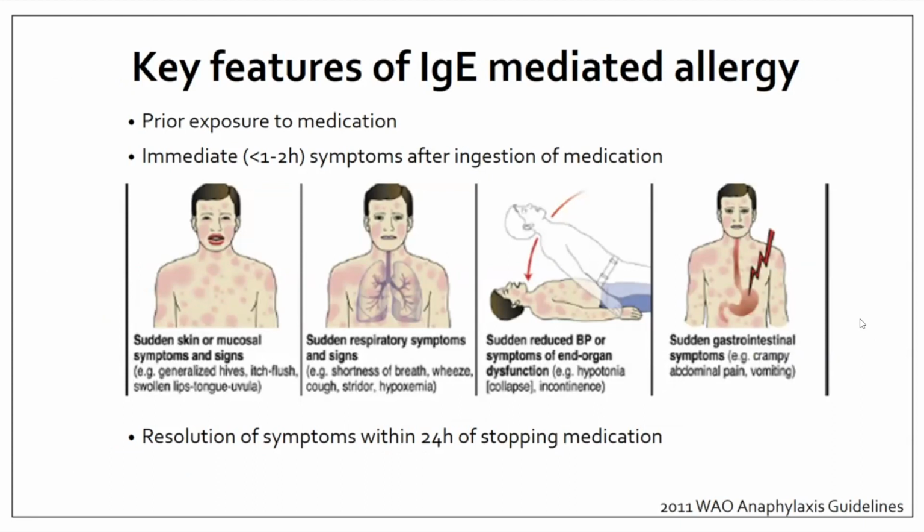They really do require prior exposure to the medication in order to trigger this immune response. So if it's the first course ever of amoxicillin or another beta-lactam antibiotic, it's extremely unlikely that you're allergic, no matter what symptoms come up. Symptoms present immediately, within 2 hours after ingestion of the medication, but very typically within an hour or even less. The picture here describes the symptoms you could get: urticaria, angioedema, cough, wheeze, shortness of breath, hypotension, or GI symptoms. You can have these in combination, and that would be called anaphylaxis. And if you take the medication away, the symptoms should resolve within 24 hours of stopping the medication. These are key features that a lot of people are not familiar with, and this leads to the misdiagnosis of allergy.